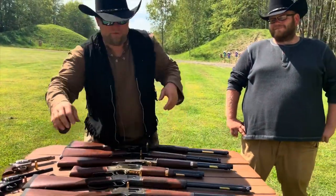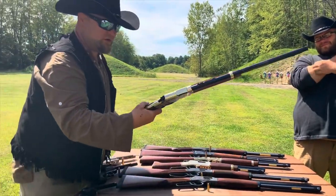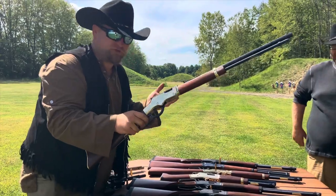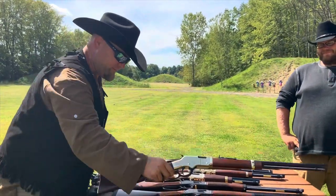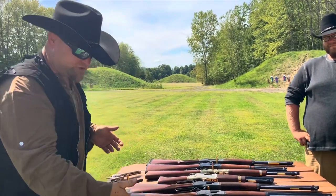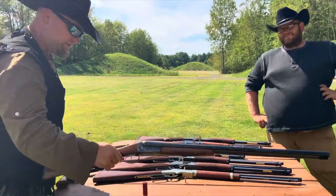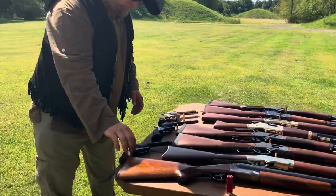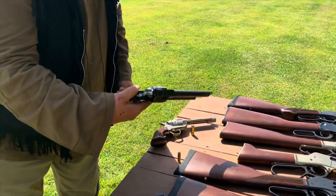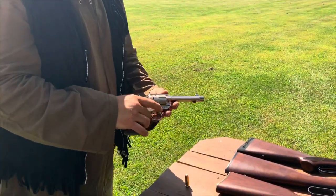Underneath that, we have the smallest so far, the 22 Long Rifle. How awesome is this? Cheap to shoot, fun, no recoil, with an octagon barrel. We also have a double barrel shotgun, which is very iconic for the cowboy time. We're going to use this bad boy at the end. And we have a couple of single action pistols over here, a 22, 357 Magnum, and a 45 Long Colt, which we're going to demonstrate some cool stuff with.